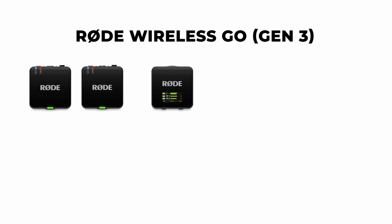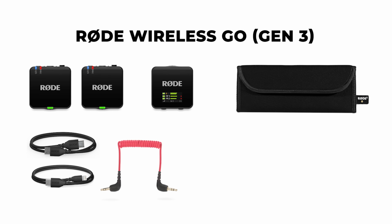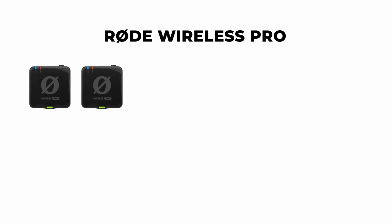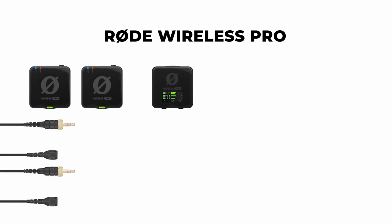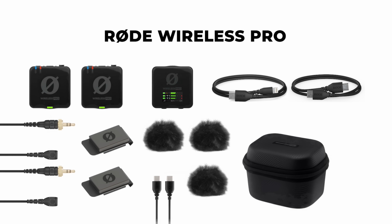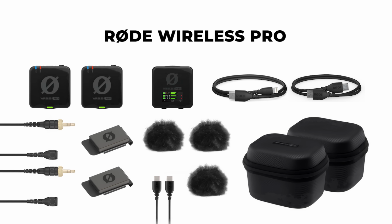The Wireless GO III comes with two transmitters, one receiver, multiple cables, a carrying pouch, furry windshields, and a charger that allows you to charge both the transmitters and the receiver simultaneously. The Wireless Pro, however, steps it up with two transmitters, one receiver, two Lavalier II microphones, magnetic mounting clips, multiple cables, furry windshields, a smart charging case, and an accessory case, giving you a more comprehensive setup for professional use.